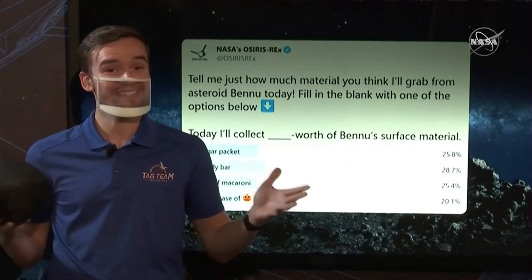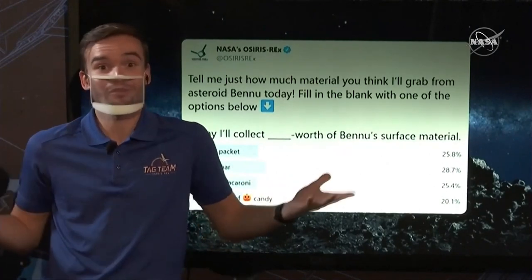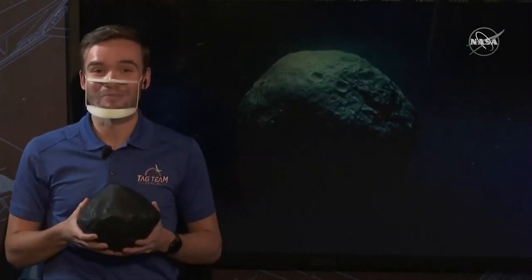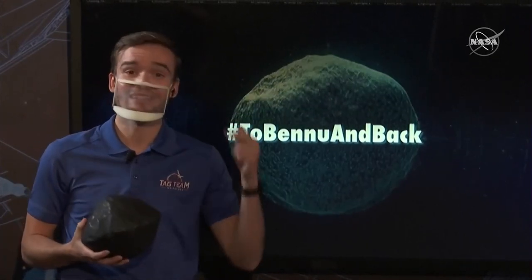But any sample we get back is truly magical and will help us learn more about the solar system and our origins here. So keep at us on the hashtag To Bennu and Back. We're excited to keep this conversation going as we look to bring that sample all the way back from Bennu here to Earth in 2023. So back to you, Michelle.